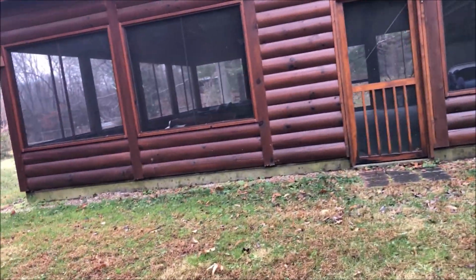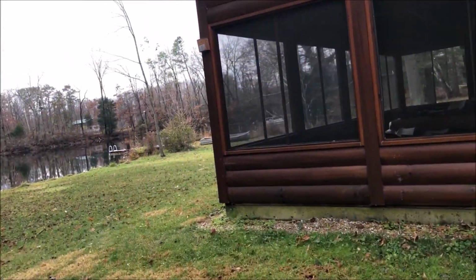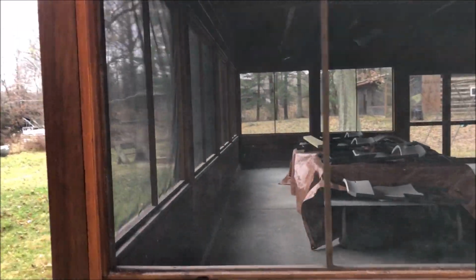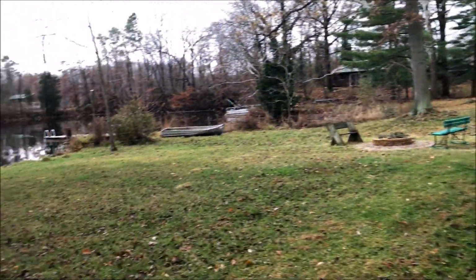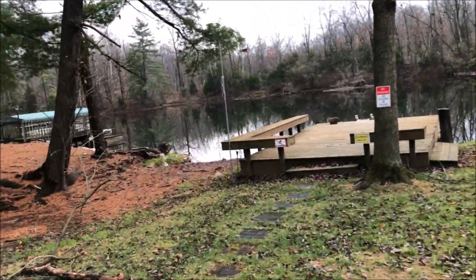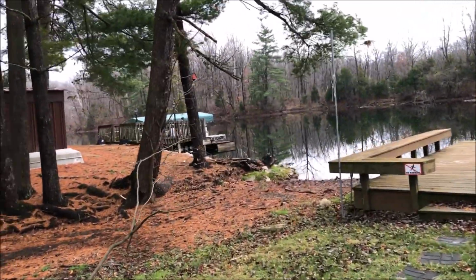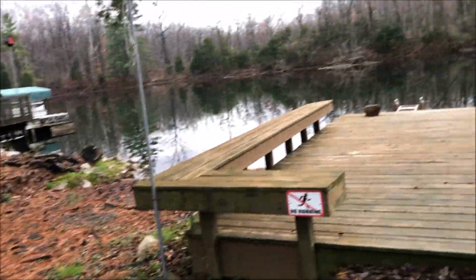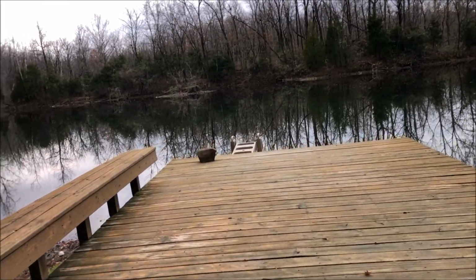I may unlock the doors, go out and check on that 2x6 that's in there, see whether or not it is starting to dry out. Water's still down quite a bit. Still a lot of limbs down. That one broke the clothesline.